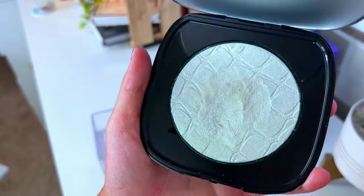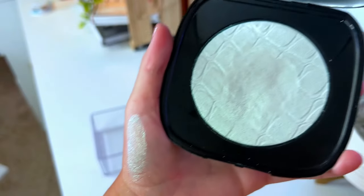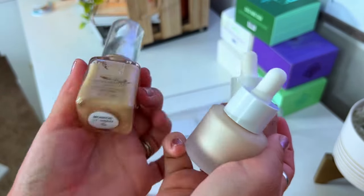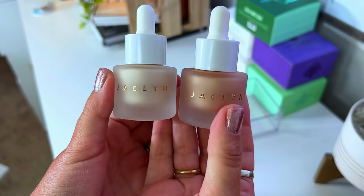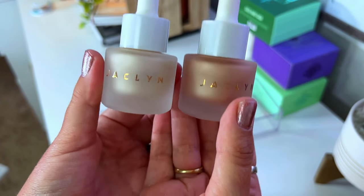Can't deny how pretty this highlighter is from ColourPop. This is their Hocus Pocus collection. Really pretty highlight, so definitely gonna hold on to this one. I have these three liquid highlighters, one from Ofra and two from Jaclyn. I'm still gonna hold on to these ones. I love the shade Monroe right here from Ofra, and these are really good for the summer season, dropping them on your shoulders if you want to, or just adding a little extra glowiness to the face. Gonna hold on to these because they really are beautiful.